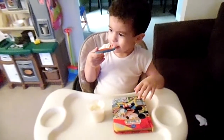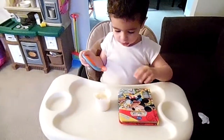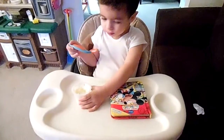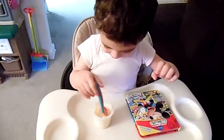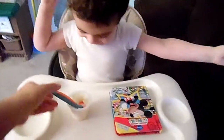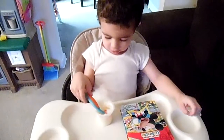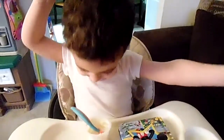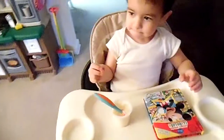Okay, so we're working with the new spoon. He's doing okay. This is the part where it gets tricky for him. He doesn't understand to put it back. Go ahead, get more. Okay, that was good. You have to scoop it, you have to get it like that. Okay, go ahead. Go ahead, you can do it. Oh, and then he does it.